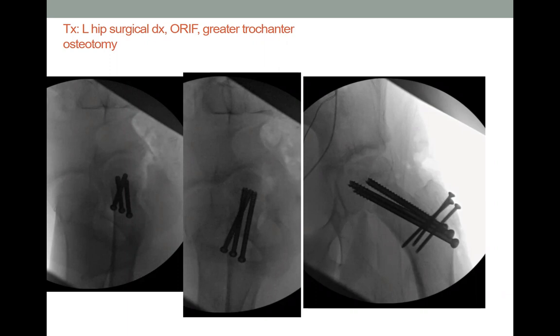Unfortunately, this is poor. So this was my choice to put the screws where we already had them in the stable portion of the trochanter. We didn't redirect them. We just put the head where we wanted it to.